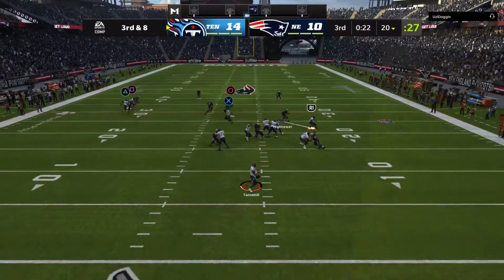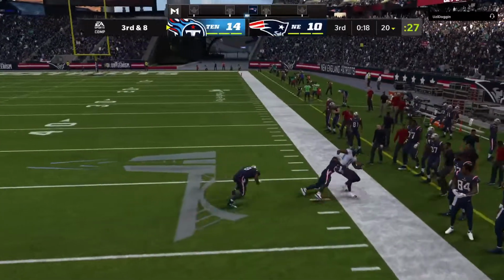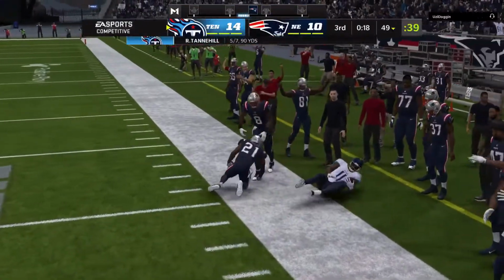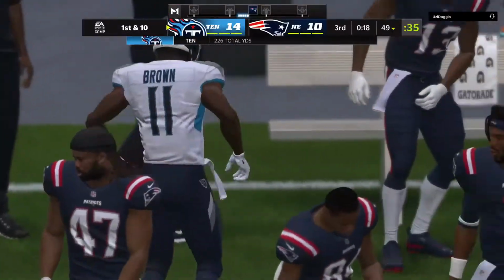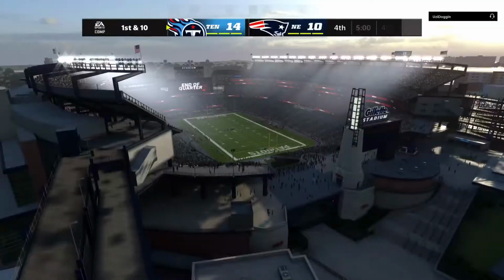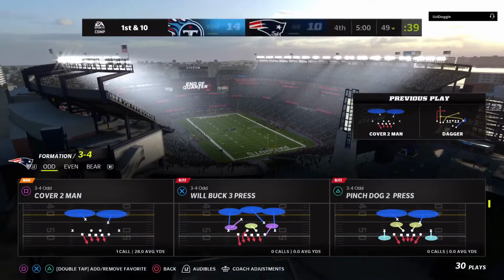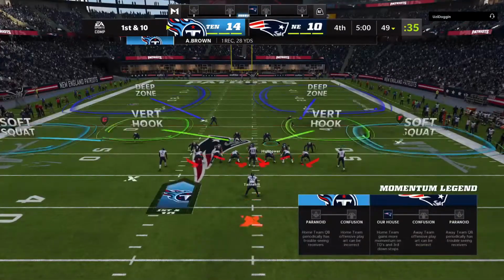Tannehill. Toward the sideline. Did he keep the feet in? Yes, he got them both down, says the side judge. And that's good enough for a first down. Whenever we talk about moving the sticks and controlling the football, there's a great example right there. Those are the 3rd downs you need to convert to win football games.